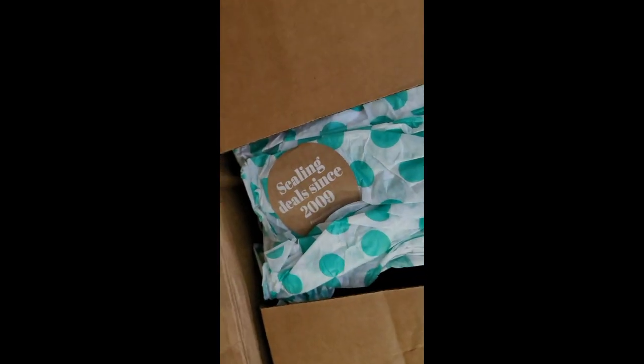All right, so here is the ThredUp 50 pound box. There's my packing slip. Of course, their little cute polka dot paper. And then this is how all the clothes are displayed in here. And I will take them out and find out what I received today.